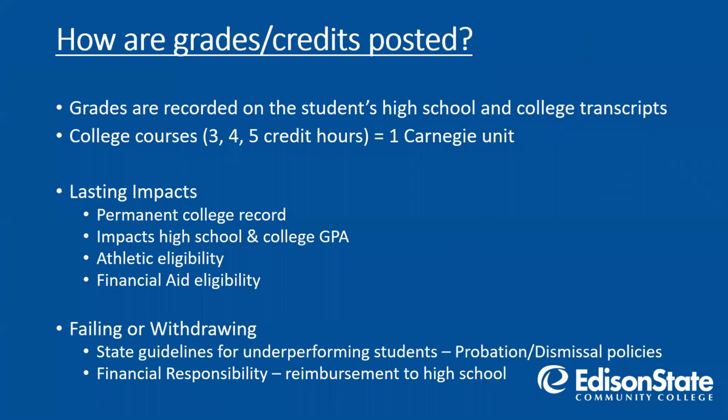How are grades posted? The grades students earn in College Credit Plus courses are posted on both their high school and college transcript. College courses of 3 credit hours or more equal 1 Carnegie unit, meaning that a semester-long course at the college equals 1 full year course for the high school. If the student's high school uses a weighted grading scale for advanced placement or honors courses in a subject area, then CCP courses in the same subject area will be weighted using the same scale.